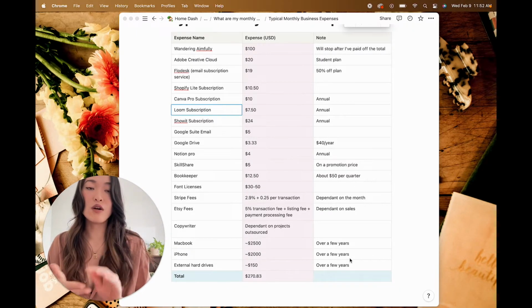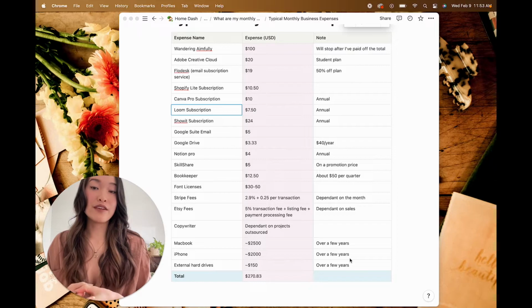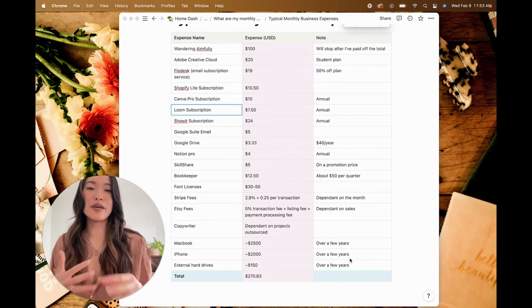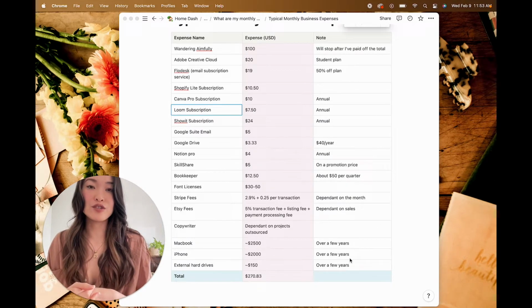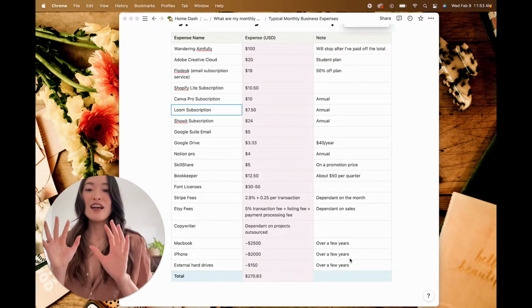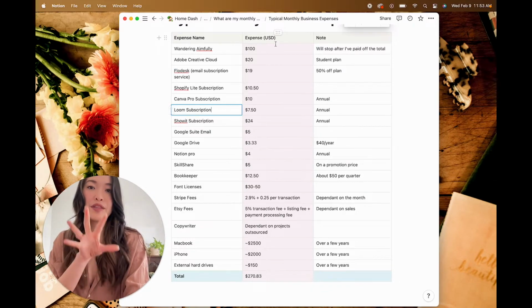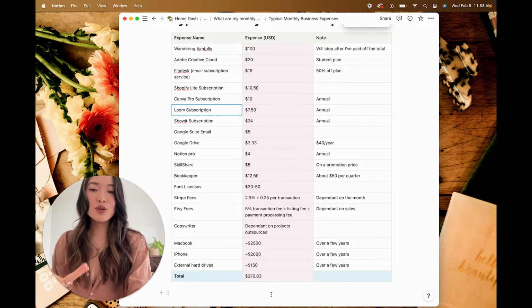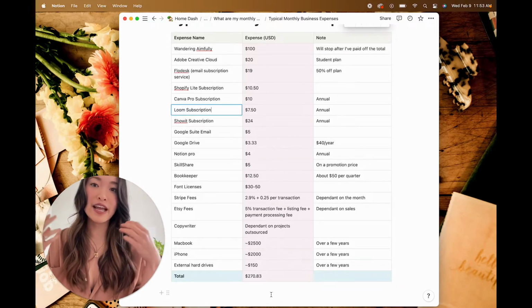Not only do I save all of my documents, past assets and creative files on the cloud on Google Drive, but I also save everything on a hard drive. It just depends, hard drive prices have a huge range. I pay approximately $150 and I use that over a couple of years or over 1 year, depending on how much I need stored that year. I didn't include any of these totals because these just fluctuate up and down. But for my constant monthly expenses, the grand total is $270.83 that I have every month.